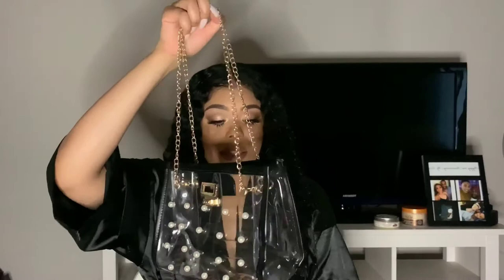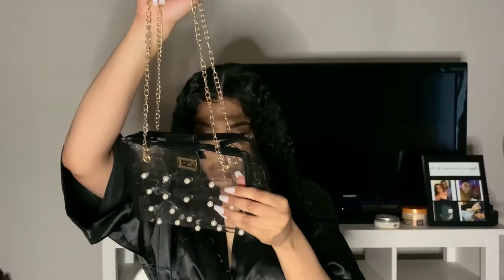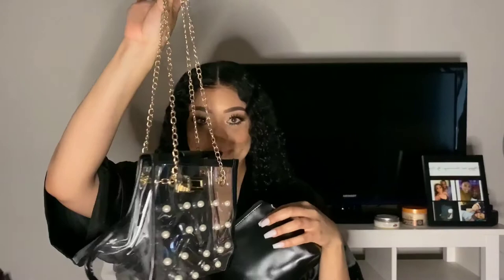So for instance, as females, when we're on our cycle, our period, we have to carry those accessories. And I feel like if I'm on my period, I'm just not going to wear a clear bag because I'm not going to wear the pouch, and I also don't want to have my tampons showing through the bag. But very nice bag overall. And there are some little pearls on the front, which is cute.